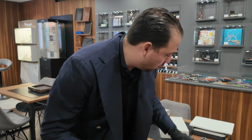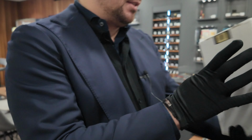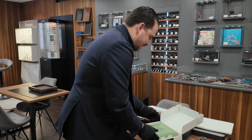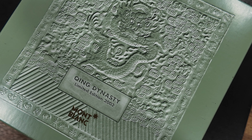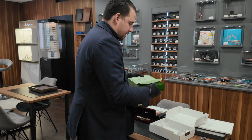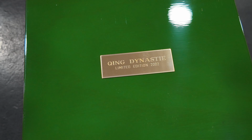Now, the next one is a beautiful, beautiful edition. Check this out. I'm talking about the Montblanc Qing Dynasty fountain pen, limited to 2002 pieces. Why? Because it was made in 2002. Now, check this out. Outer white carton box, perfect condition. Let's check this out together. With the white outer carton box, with the usual carton box that protects the box itself inside. Qing Dynasty, limited edition 2002, with the beautiful pen in it.